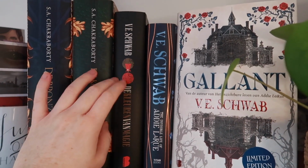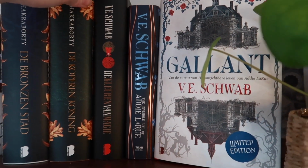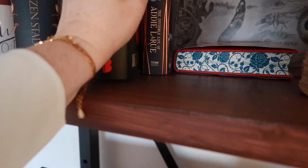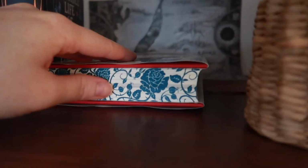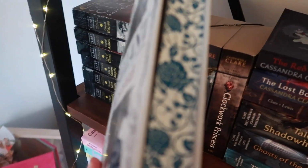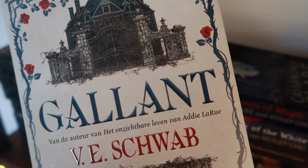Then I also have the Dutch special edition of, what's it called in English? I don't know. I'm pretty sure if you see this cover you know what book I mean. I read this pretty recently and I really loved it. Then I do have the English edition of The Invisible Life of Addie LaRue. I also have the Dutch limited edition of Gallant. They have been coming out with the most stunning Dutch editions lately, and I am obsessed, and my bank account is not a fan.